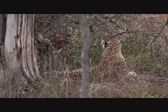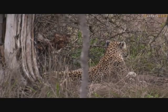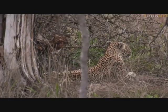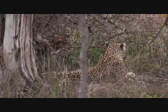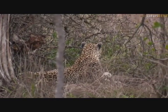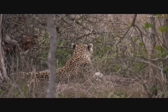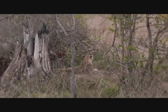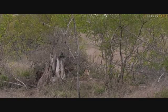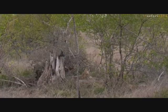And now that I'm hearing those impala go more and more, I have a feeling that rather than it being because of Shadow, it is probably because of her youngster. So we're going to hang tight here and see what happens. Can we hear the impala in the background? Not quite sure if you guys are picking that up or not.